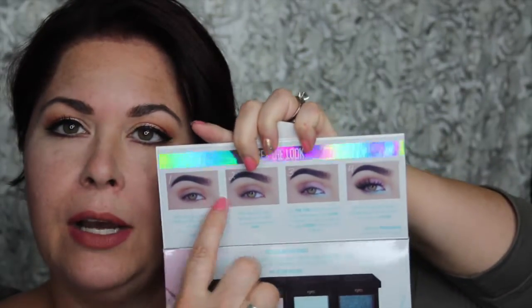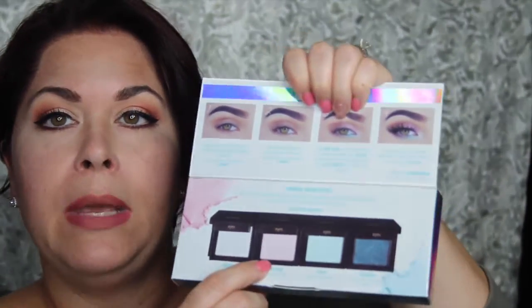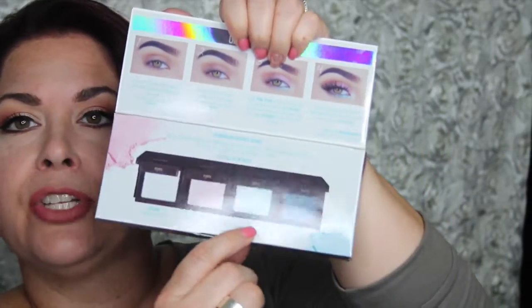Then inside the box, there's a little look kit for the eyeshadow palette, which is what this is, by the way. I didn't even read it. I got so excited, I got blinded by the colors. This is the Iridescent Eyeshadow Palette. There's four colors in this, and it's limited edition. Inside is the looks, and also a picture of the palette and the four colors you will find inside: Coconut, Pink Pearl, Splash, and Dreamer.